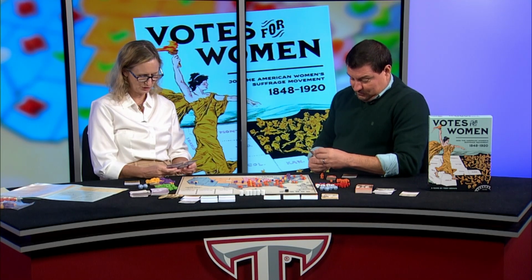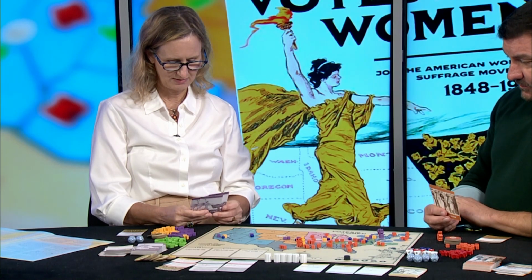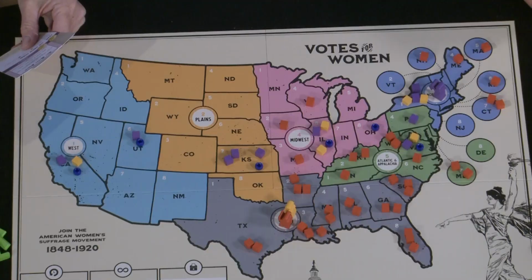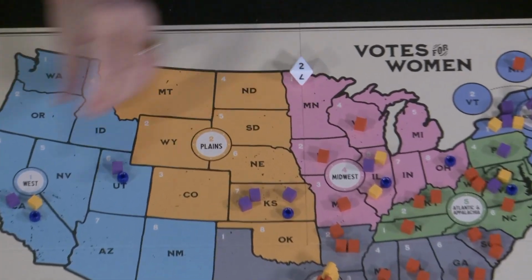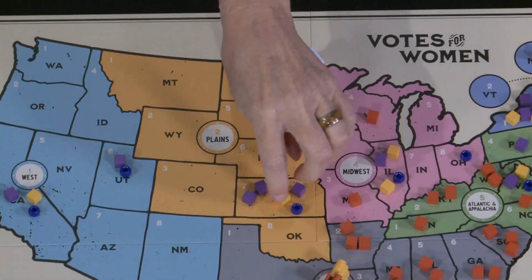I am going to, let's see. I think the plains don't have a lot out here, so maybe I'm going to try to slip in. I get to roll the white die, and I'm going to put that number in the plains states, 2. So I can put 1 here, and I pick up the Kansas card. Yes.